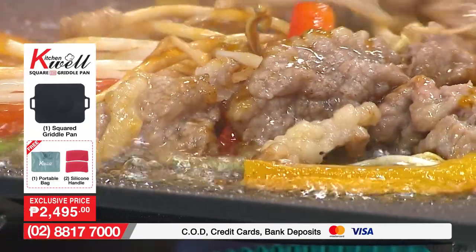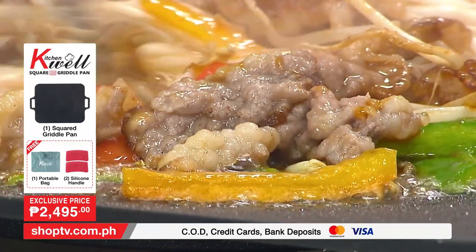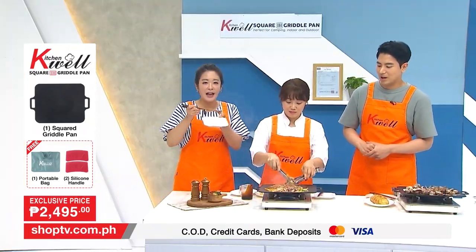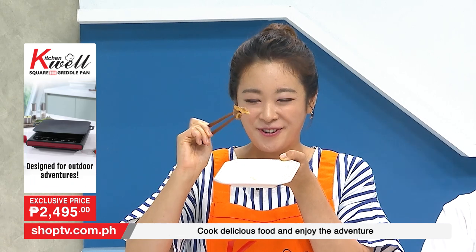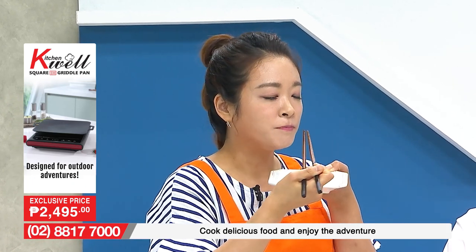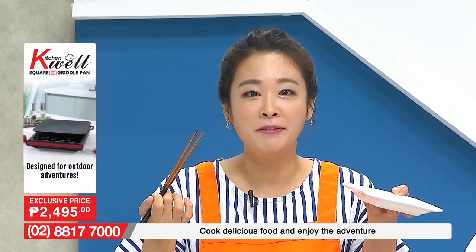Can I have one, please? All right. It's already done. Oh, it looks beautiful. Look at the color. This is marvelous. Already cooked. Look at the steam coming out. Chicken's going to take a bite. How is it? Face tells everything. This is heaven.